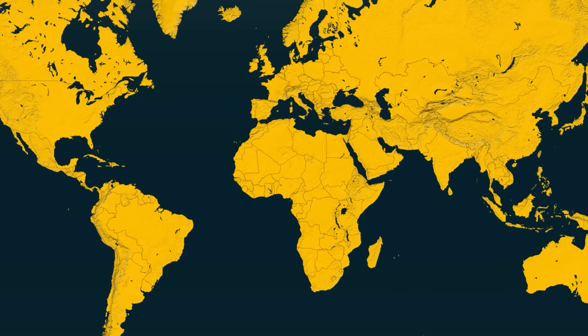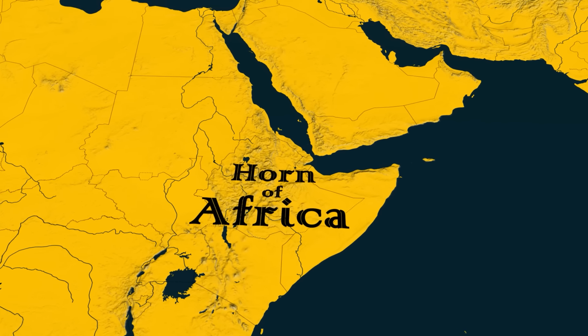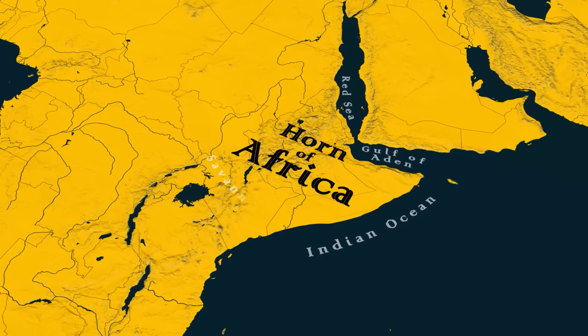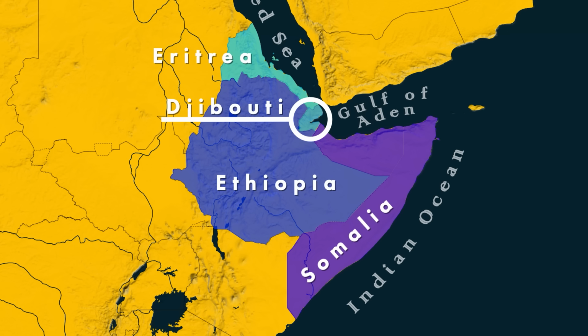Far on the eastern side of the African continent, a rugged arrow is piercing into the Indian Ocean. This is the Horn of Africa. Surrounded by the waters of the Red Sea, the Gulf of Aden, and the Indian Ocean to the east, as well as savanna and the Sahel zone to the west, 145 million people live across these four countries, amidst some of the tallest mountains and most unforgiving deserts of the continent.